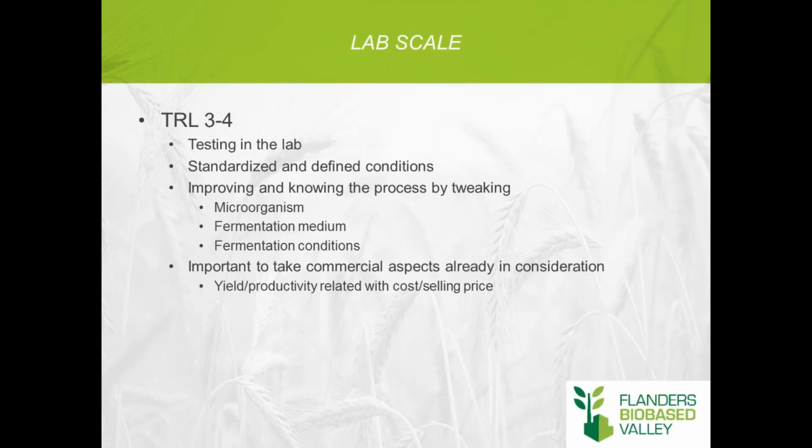And there are different ways to do so. You can improve your process by tweaking the microorganism, as I already mentioned, by, for instance, genetically modifying your microorganism or by adapting a microorganism. Otherwise, it's also possible to focus on fermentation conditions and the fermentation medium and improve your process. And in the end, the yield and the productivity are the main issues to improve at this stage.